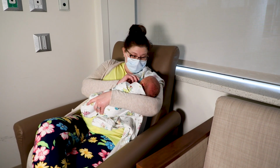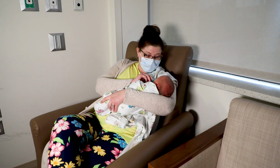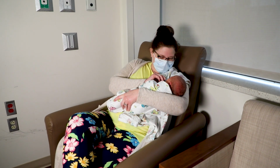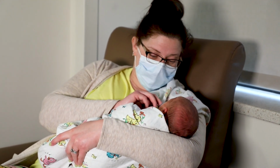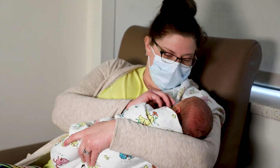We have someone who comes every single day, and having that connection of being held is very important for their development, and having that touch. The cuddlers will come in and they'll hold and give that baby that comfort that they need for development.